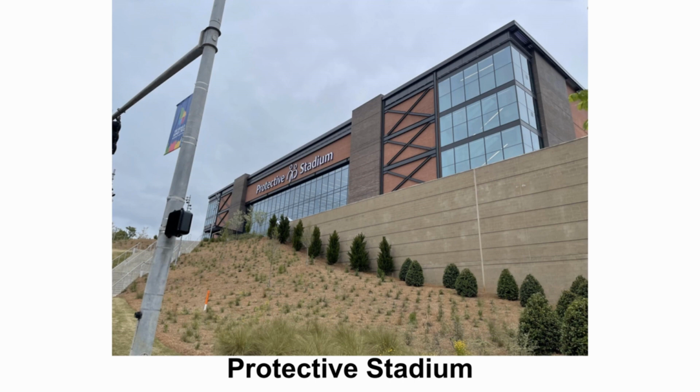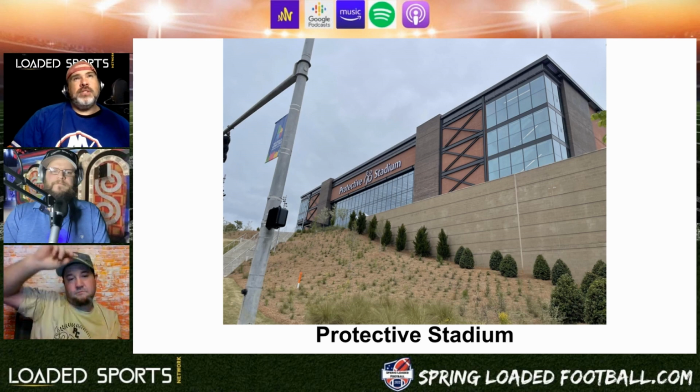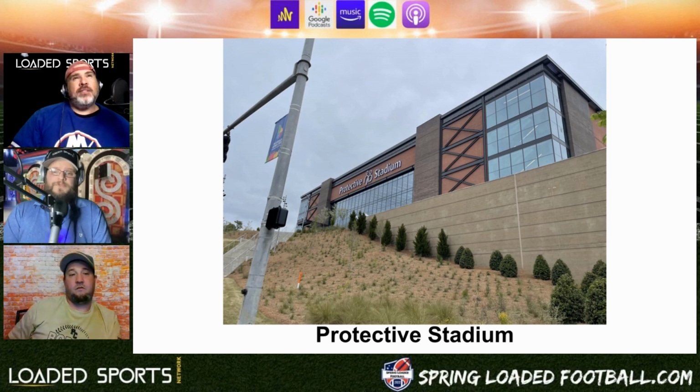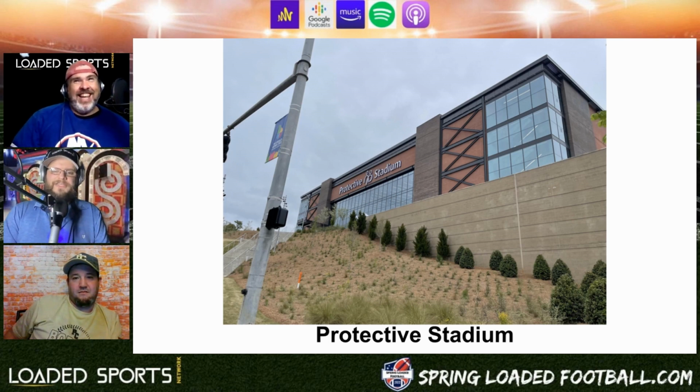Again, we went to a lot of games this past year watching the USFL. I wonder if they broke the record for spring league games. Because it probably has to be one of the most used spring football league stadiums. Every game was played there with the exception of a couple at Legion Field. I know they beat the AAF and XFL leagues. Yeah, that's for sure.